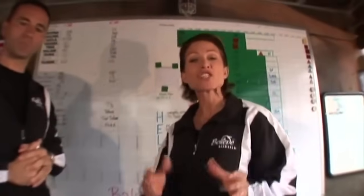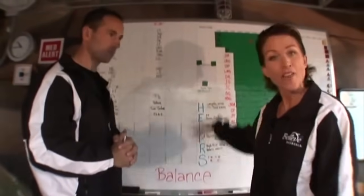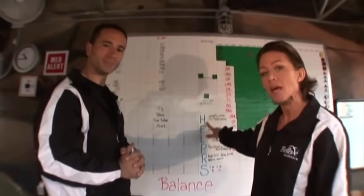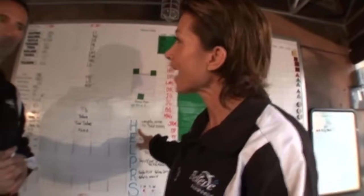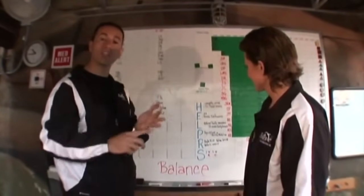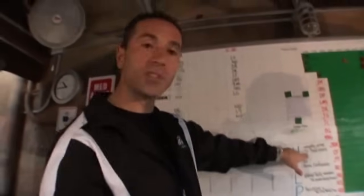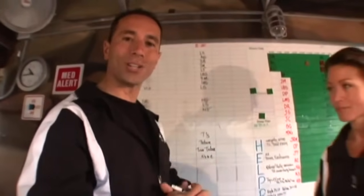We use an acronym to make sure that we're balancing the whales' daily plan every day, starting with an H-E-L-P-R-S, all together says helpers. We've broken each letter down to actually mean something. It means a certain type of session for all of our killer whales. How about the H? The H stands for husbandry. Husbandry are the behaviors that allow us to take care of the animal's health. For example, taking voluntary blood samples, urine samples, dental examinations, body examinations, and we actually have Dr. Dole, our veterinarian, who's gonna be making his rounds today to do routine body exams on our killer whales.